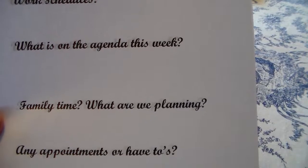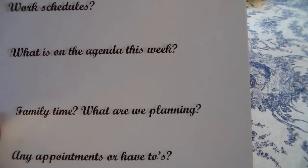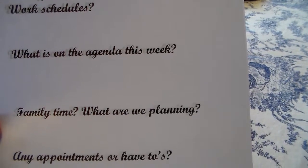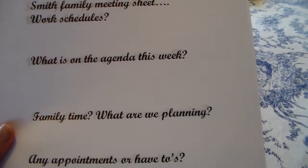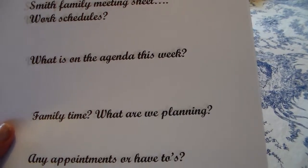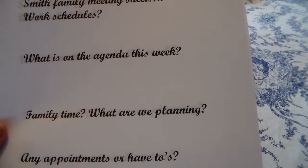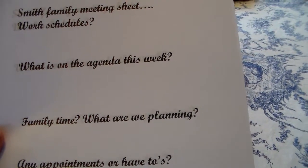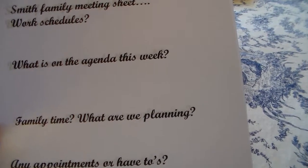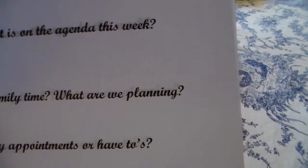Because I told my husband, it will not be long that my kids will not live here. And we need to have at least one day a week that we actually spend together. It doesn't have to be a whole day, but if it can be an hour, I remember somebody telling me a while back, it's quality, not quantity. So we need to have some quality time.